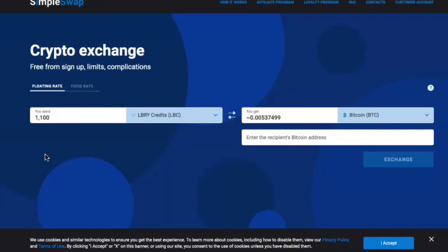You can send that to your Coinbase wallet. Once you convert your LBRY to Bitcoin, right here you would enter your Coinbase Bitcoin address. Then you would exchange that, and the Bitcoin will process into your Coinbase wallet, and from there you would be able to cash out into money or whatever currency or altcoin you want to trade that for.